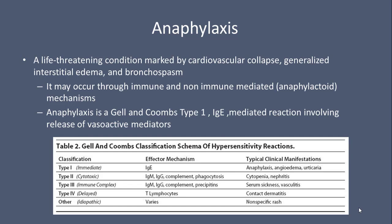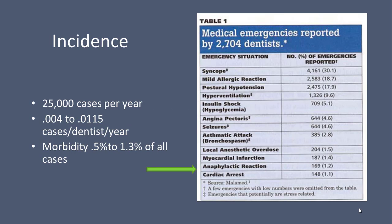What is anaphylaxis? It's a life-threatening condition marked by cardiovascular collapse, generalized interstitial edema, and bronchospasm. It may occur through immune and non-immune mediated, such as anaphylactoid mechanisms. Anaphylaxis itself is a Gell-Coombs type 1 IgE mediated reaction involving release of vasoactive mediators. Incidence: 25,000 cases per year, 0.004 to 0.0115 cases per dentist per year. Morbidity in all these cases of anaphylaxis is roughly 0.5 to 1.3% of all cases. Anaphylaxis in the dental office is very rare.